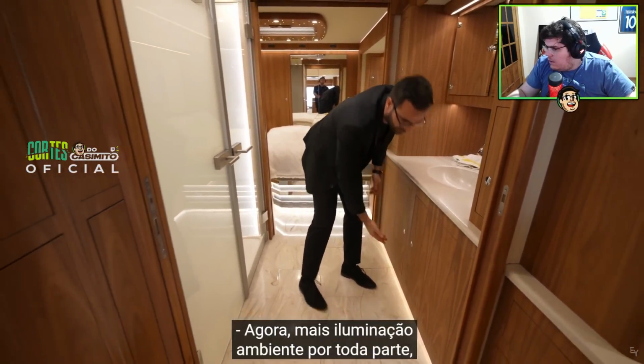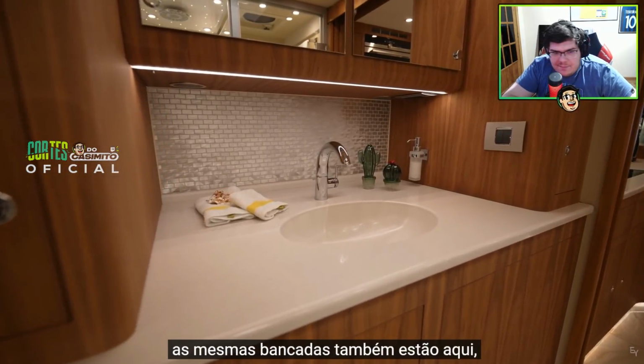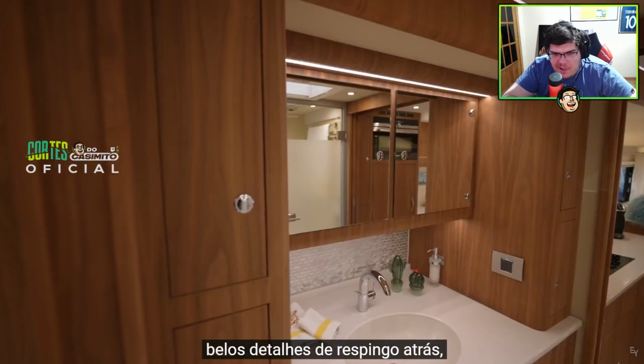Now, more mood lighting under the sink. Throughout, and this is where we have the vanity setup. Same countertops are also here. Nice backsplash detail. You have some upper cap.